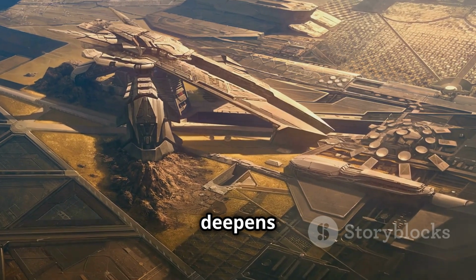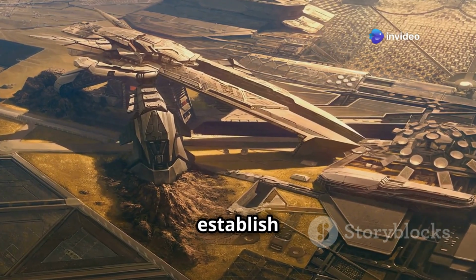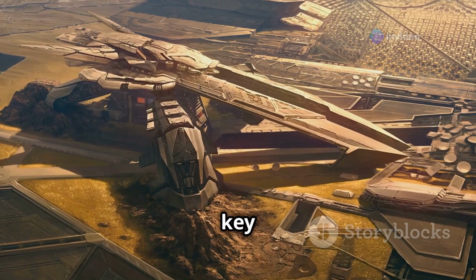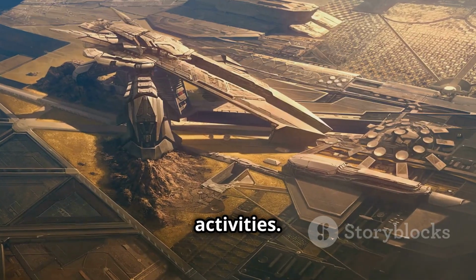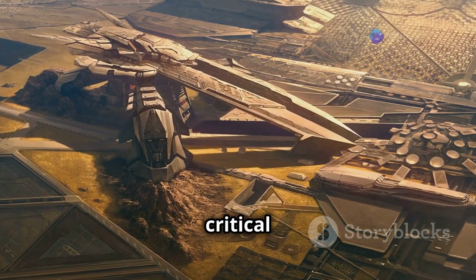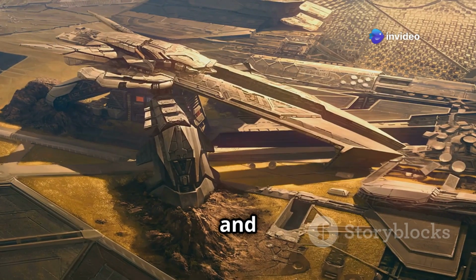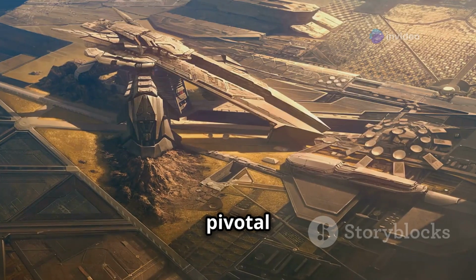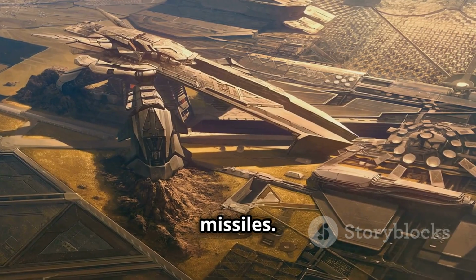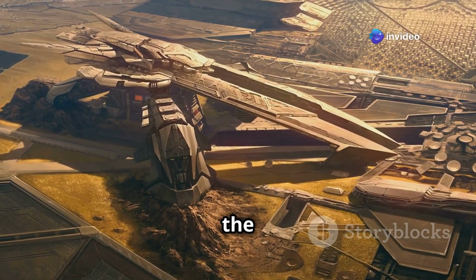The conspiracy deepens with allegations that the United States used its wartime presence as leverage to establish long-term military installations, including Thule Air Base, a key site for monitoring Soviet activities. Thule Air Base, constructed in the early 1950s, became one of the most critical points in the U.S. defense network. Equipped with advanced radar systems and surveillance technology, it played a pivotal role in early warning systems designed to detect incoming Soviet missiles. The base was not just a military outpost, but a symbol of American presence in the Arctic.